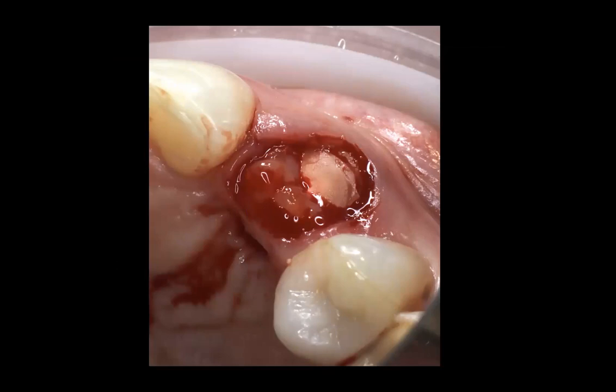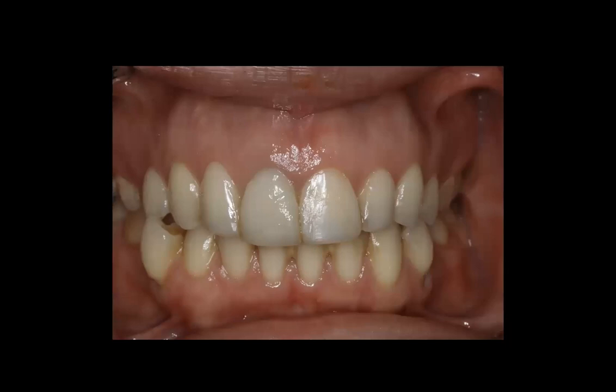But let me share with you a different kind of resorption. This one is an internal resorption. And again, it's the same thing. When you look at this patient, she's 24 years old. She had a history of orthodontics, not very successful, as you can see. But nevertheless, she did fall when she was young and hit her tooth. And that's why she has these composites on her two front teeth.